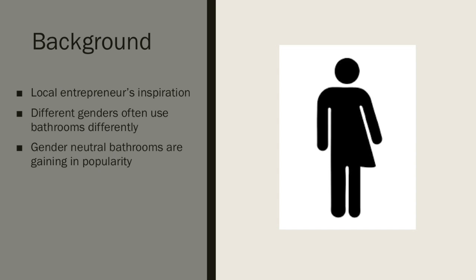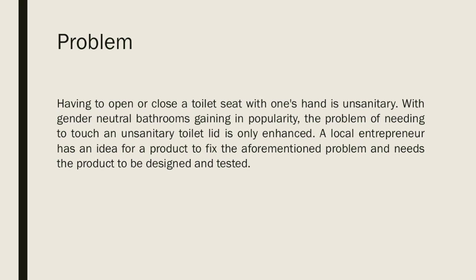He's also noticed that gender-neutral bathrooms are becoming more and more popular these days. And because of this, the opportunity for disputes has only gotten greater. Additionally, having to open or close a toilet seat with one's hand is unsanitary. And with gender-neutral bathrooms gaining in popularity, the problem of needing to touch an unsanitary toilet lid is only enhanced.